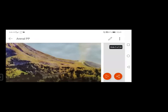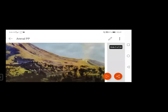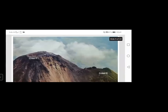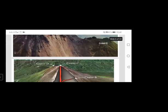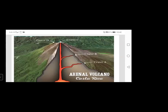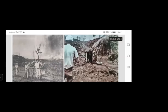Then from the air, this is what you see, the two peaks, crater C and crater D. I will explain it to you a little bit later. Crater A exploded in 1968, then crater B, and finally crater C. And the old D. Some of the destruction in 1968, 50 years ago, 52 years ago or something. And so we will see some of them, maybe not, who knows, right?